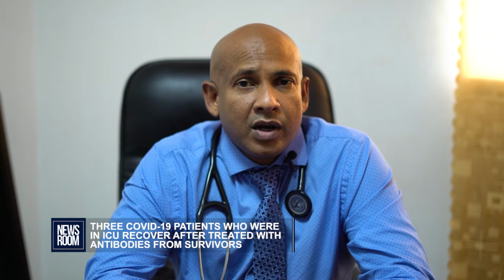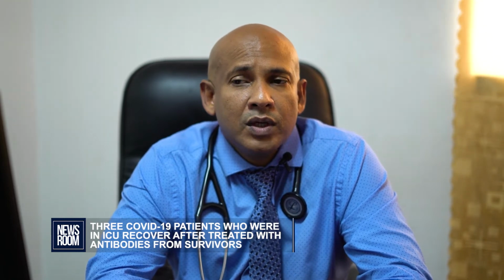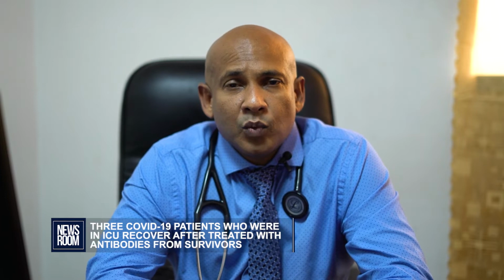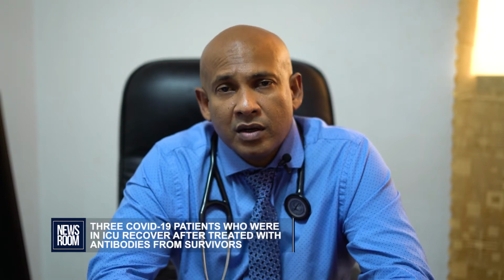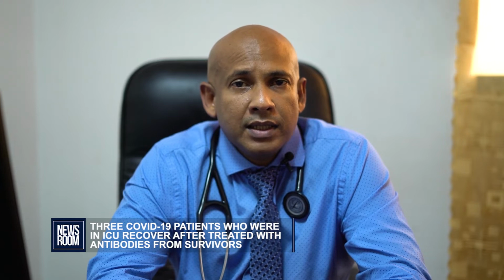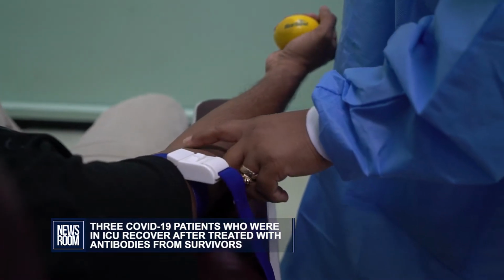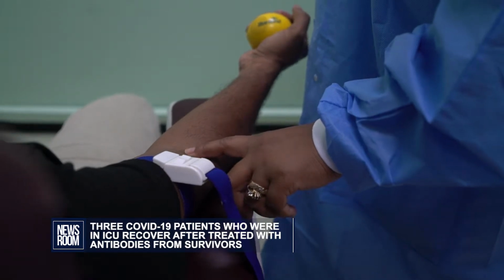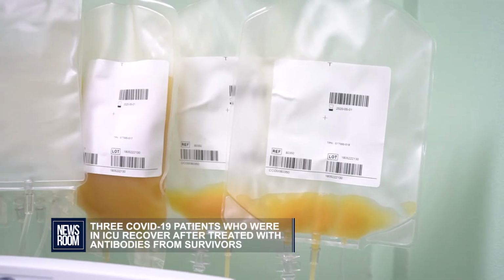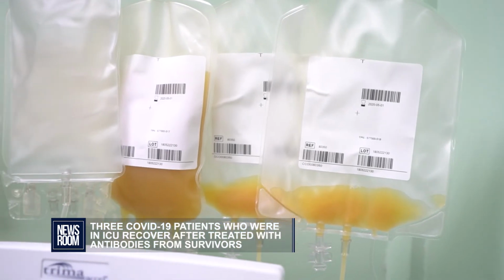So when it comes to convalescent plasma and its use in fighting COVID-19 infection, what we try to do is to identify patients who have had COVID-19 and have recovered, and knowing what we know about patients' immune reaction, we assume that these recovered patients have enough of these antibodies in their blood. And so we then take that, process it, and give it to other patients who have COVID-19 infection but are probably not doing so well.